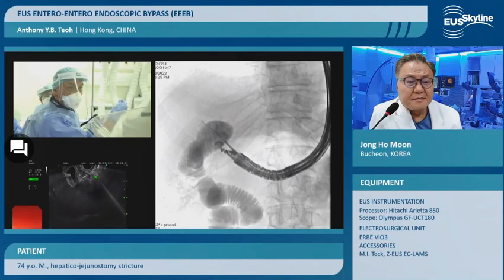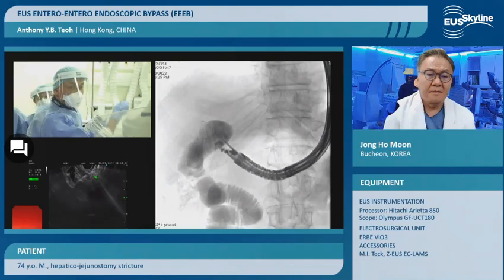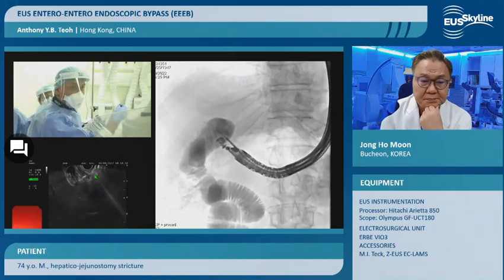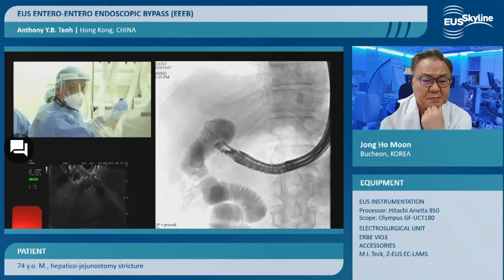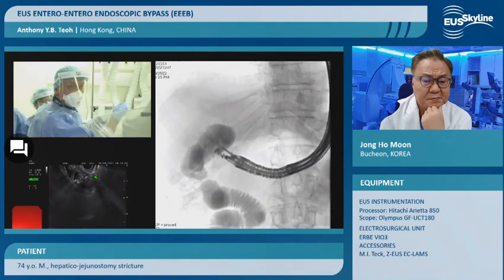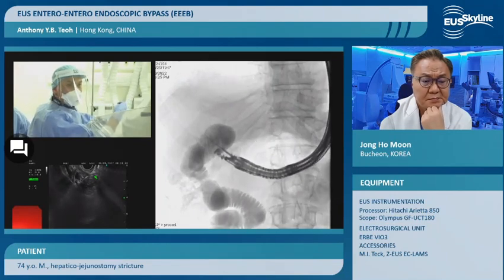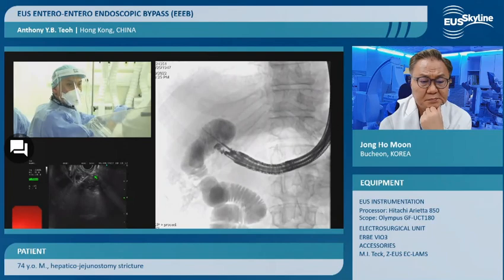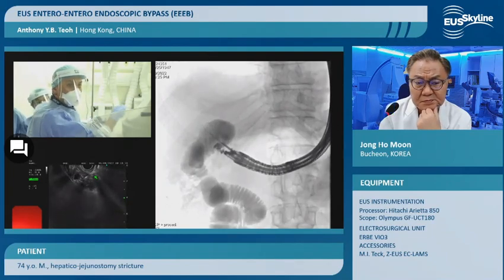Anthony, I think we're all mesmerized by your procedure and your skill. Can you just tell us what type of wire you use? It's a 025 angle tip physical guide. Do you require in this setting a wire that is slightly more stiff? Is that helpful when you introduce the stent? Usually 025 is good enough for us. Okay.